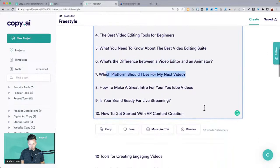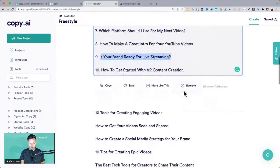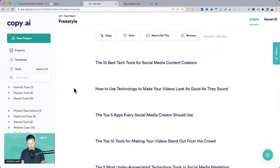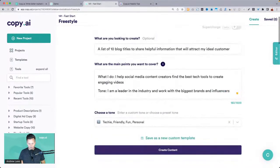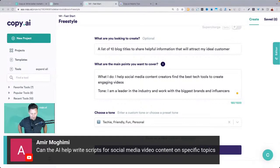Interesting. Those are really creative. So I would do that as a first step, and now I have content. All right, let's see here. A couple more questions. Glad this was helpful. Yeah, scripts. The same process would apply here.